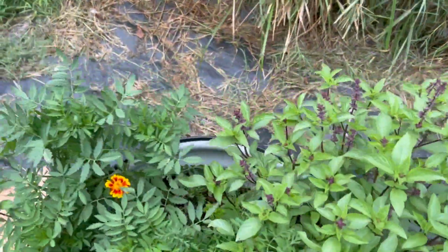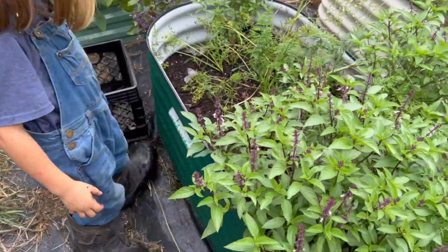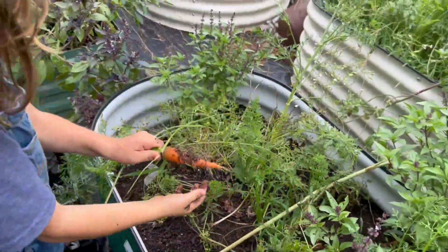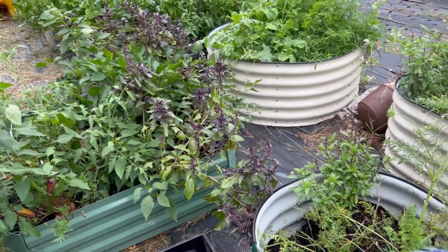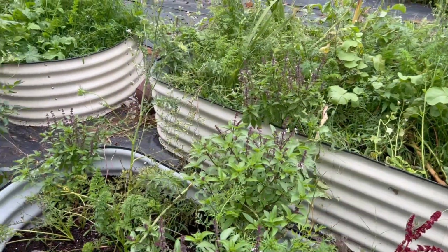So carrots have been a challenge for me. I haven't really figured them out yet. We planted these back in May. They should be more than ready by now, but some of them are still going to be small because that's what happens. That one looks pretty good. I planted these 3 beds because the rest weren't full of dirt yet when I planted the carrots. So we'll see what we get, and we're going to keep trying.